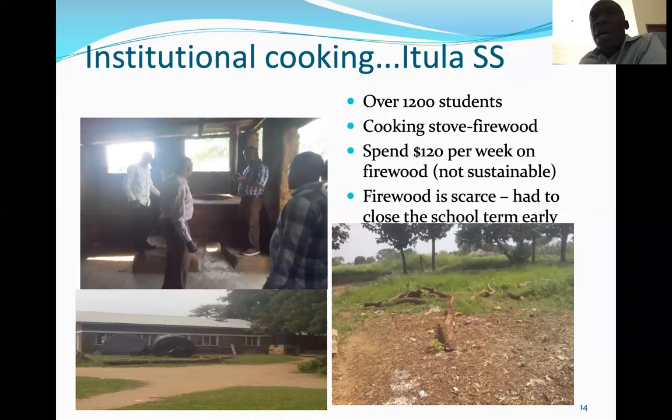Now, this is the second school within the same camp. It has over 1,200 students, half refugees, half local citizens. In the photo at the top, you see our colleagues standing near their stove. It is built out of burned bricks. They use firewood. The person in the middle is the head teacher of the school, and to the extreme right is an official from the Office of the Prime Minister Refugee Desk, who took us around.